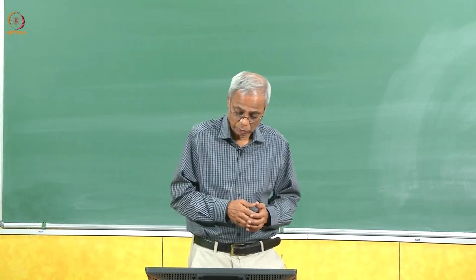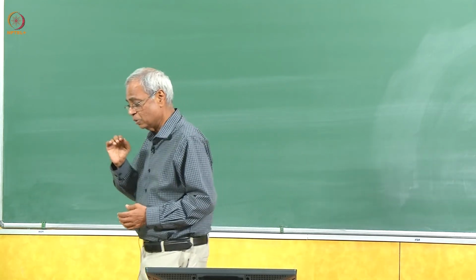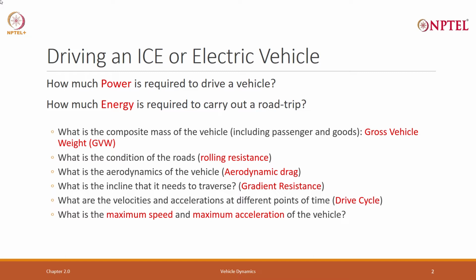We will talk about both this and what is called regeneration: when you take the vehicle down or decelerate the vehicle, you can recover part of the energy and feed it back to the battery. Particularly very important for electric vehicles, not as important for petrol powered vehicles, because you cannot convert energy back to petrol. Petrol will be consumed once you accelerate or climb up.